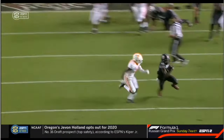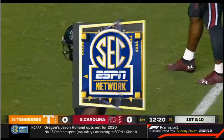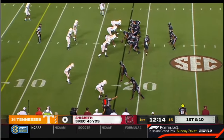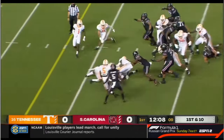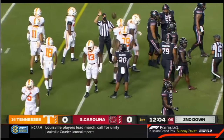We talked about the weaponry that South Carolina lost. Shi Smith already making his presence felt on this opening possession. And right now the Tennessee defense very much on their heels with the South Carolina passing game clicking. In the red zone now, and it's Harris. And Harris gets near the 11 with some hard running.